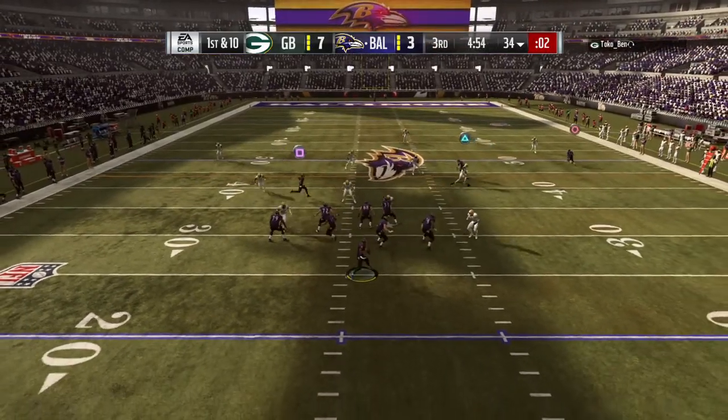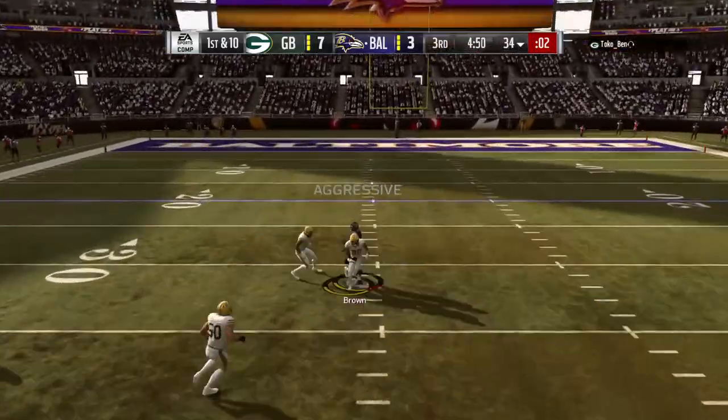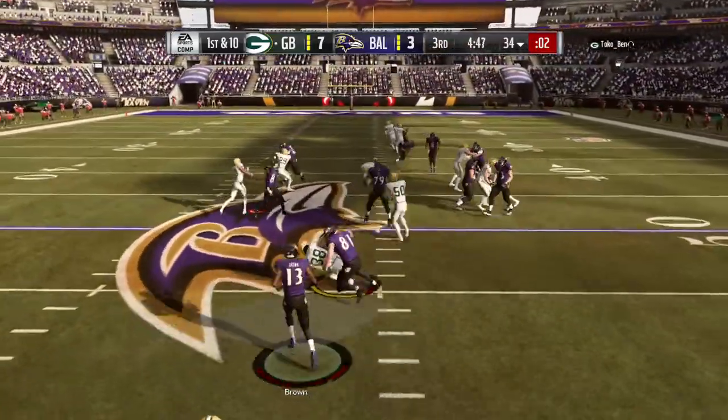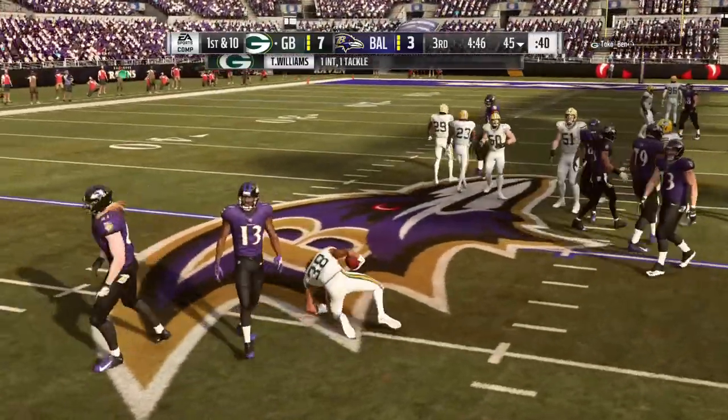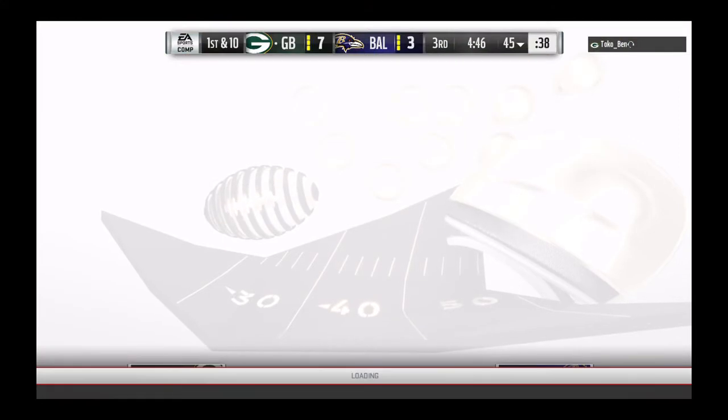Mike's 50. Throwing on first down, it's Jackson. He's going deep for Brown. Into double coverage, and it's intercepted. Picked off by Tremont Williams. And he's able to bring it up 5 yards shy of midfield.